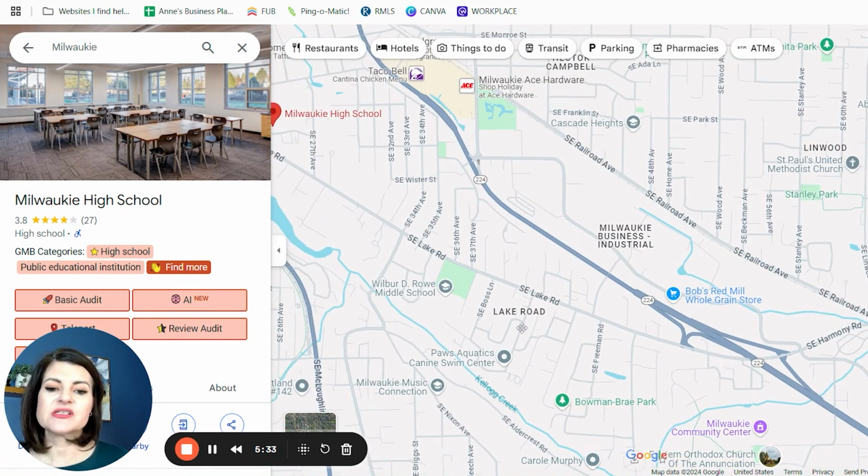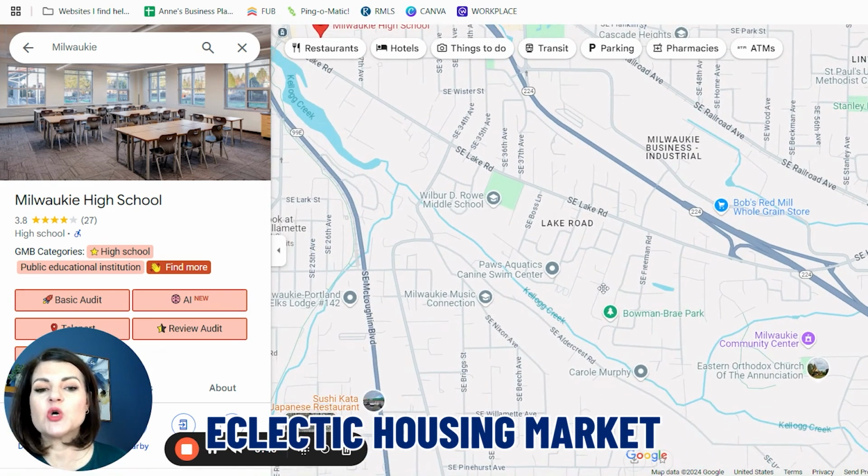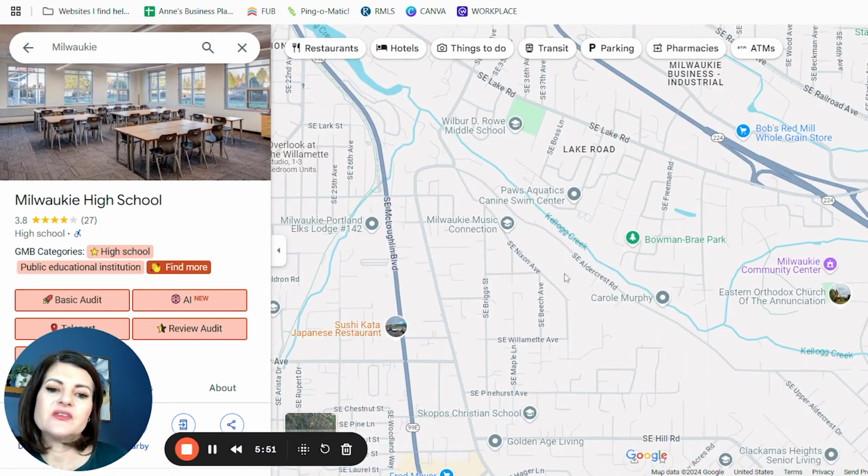But going back to the Lake Road area, there's no lake, even though it says Lake Road. But there's a wide variety of communities, from the early 1920s, 30s, all the way up to the 90s. And again, I'm going to use the word eclectic because a lot of the housing is. You might have older homes mixed with a hodgepodge of 1990s build, 70s. You've got this Aldercrest Road, which runs around. You've got a lot of older homes.